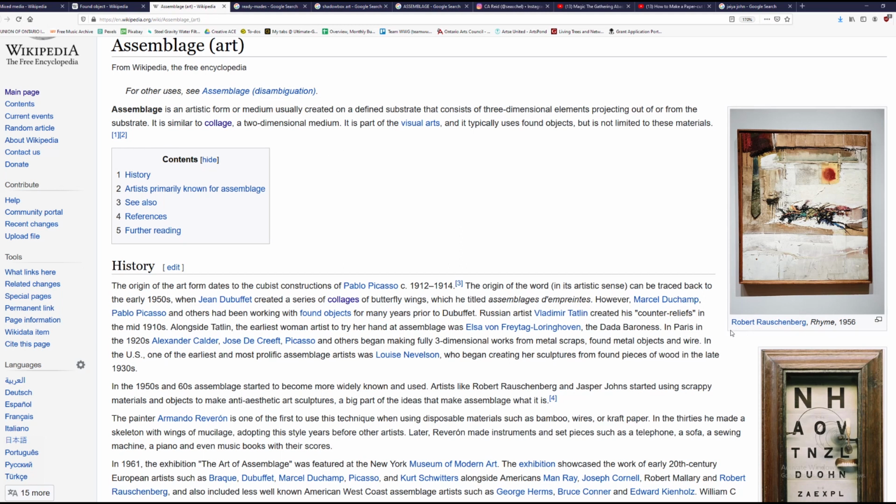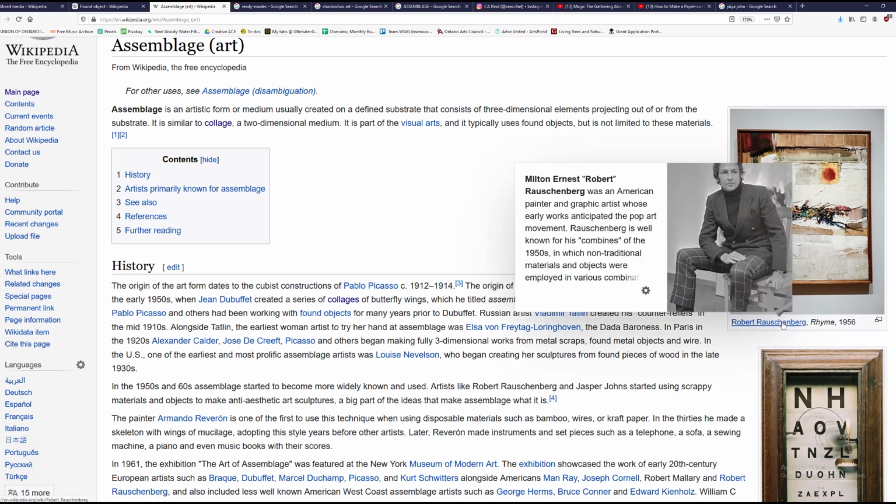So we have in the Wikipedia page for assemblage this piece by Robert Rauschenberg from 1956, and a lot of these artists that we're going to be looking at have had huge historical impact for us conceptually without us even realizing it. So if you guys see a name that catches your fancy, definitely look into it, because guaranteed there's something really cool and fun on the other side of that Wikipedia link.